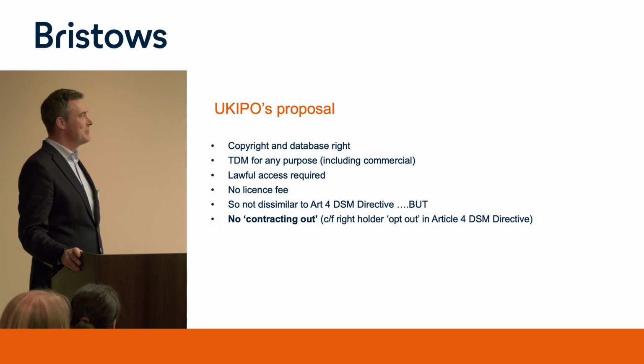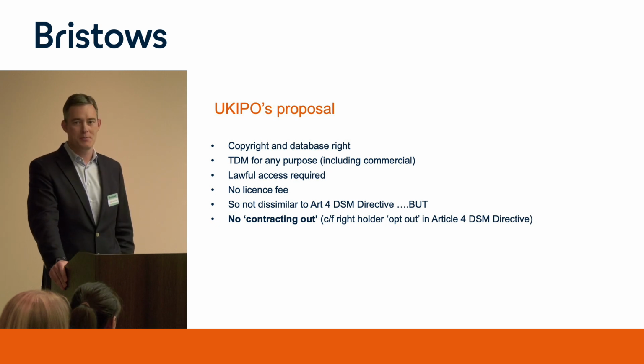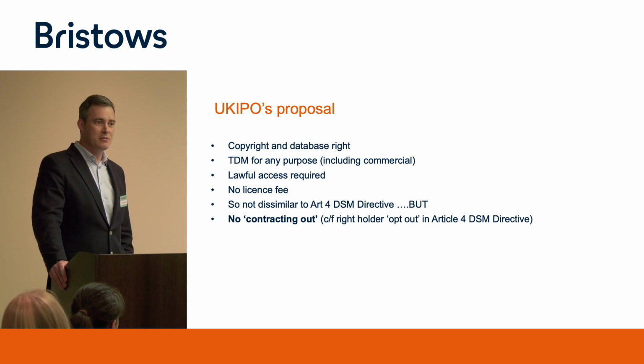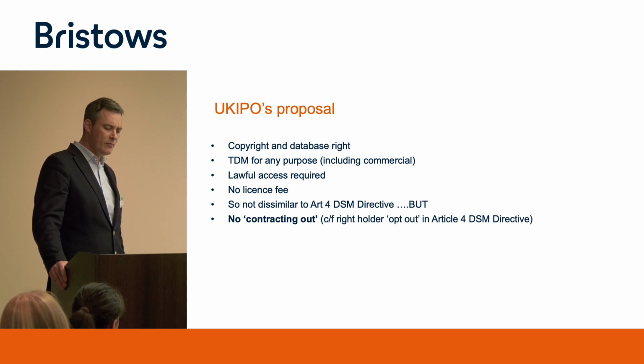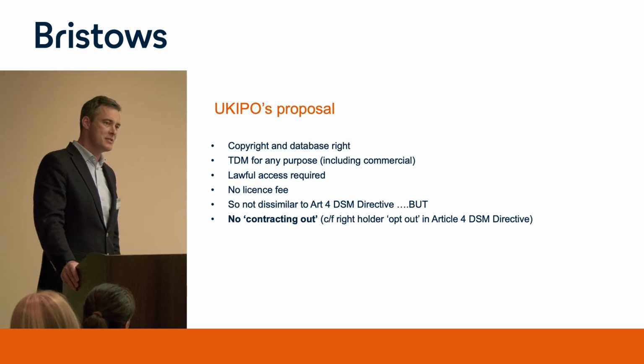So let's talk about the proposal itself. In short, it was planned to apply to both copyright and database right. It was intended to cover text and data mining for any purpose, so commercial purposes. The only real requirement is that you needed to have lawful access to the data, however that is. It wouldn't be open to right holders to charge a license fee. And so far, this is looking very much like the Article 4 text and data mining exception in the EU Digital Single Market Directive, which is broadly very similar.